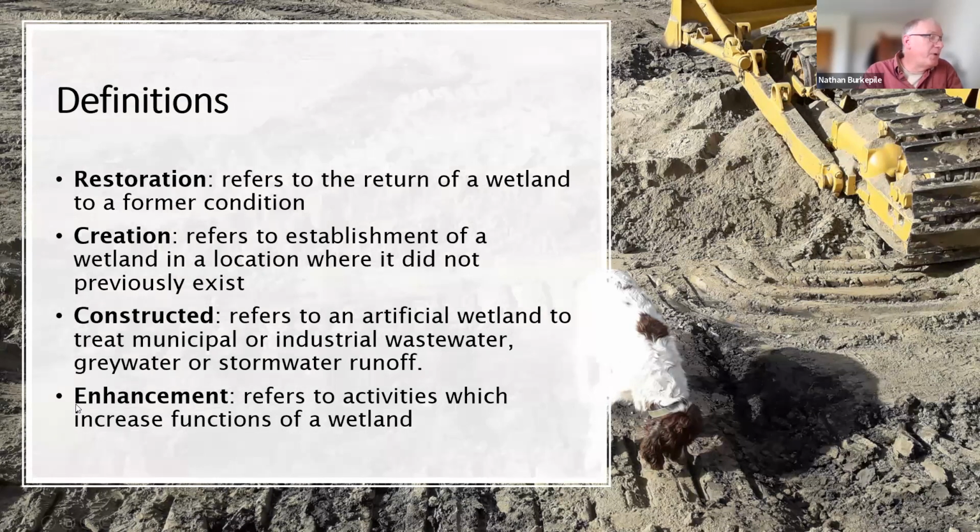And then I just want to mention enhancements, and that's activities which increase the function of wetlands. A lot of times people are planting wetlands and they call it wetland restoration, but really it's enhancement, because the wetland's actually functional. It's just putting in plants that have been missing, or establishing those things. So it's more of an enhancement activity than a restoration activity.